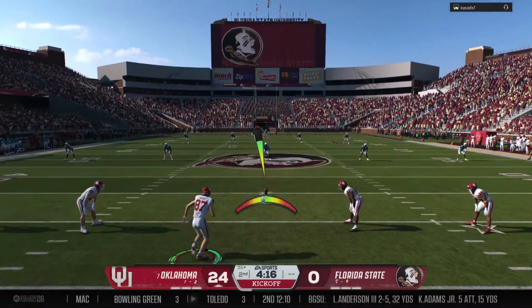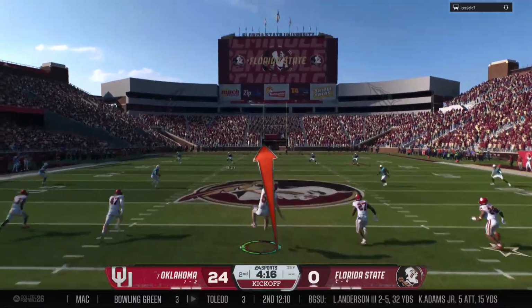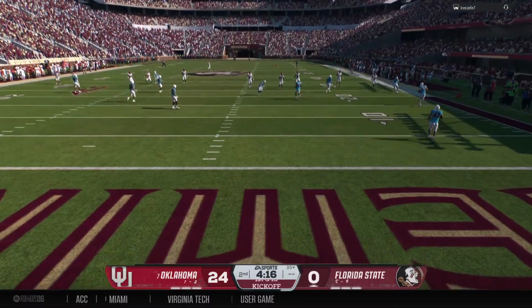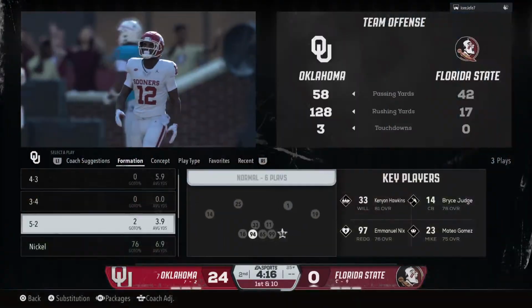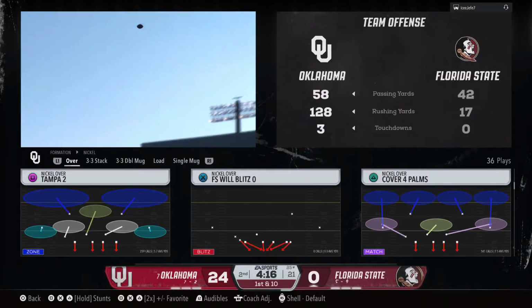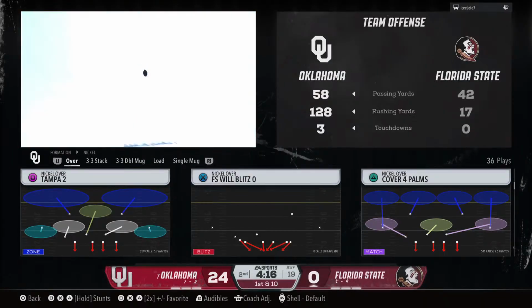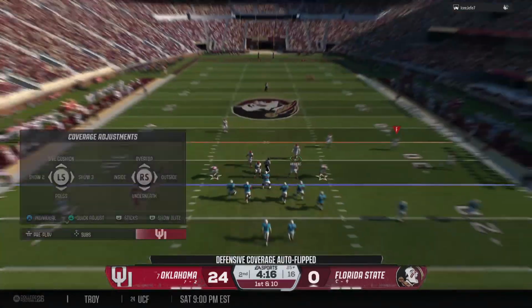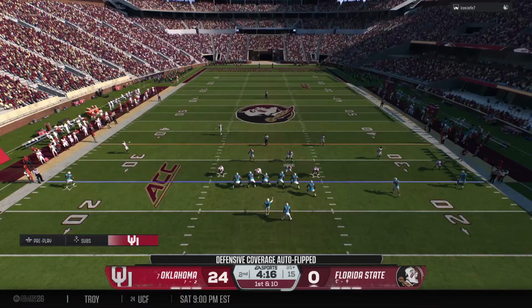And that will extend their lead even further. And that's not the way they wanted to end the drive, but nice job being ready and your field goal kicker coming through and putting 3 points on the board. The drive starts from their own 25-yard line.